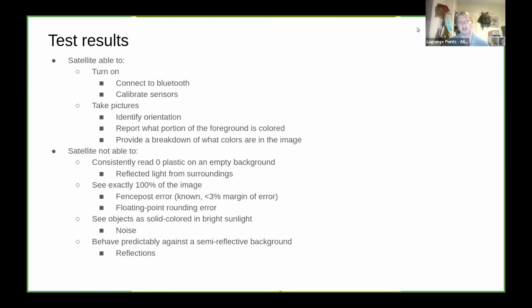It wasn't able to always see percents of the image that added up to 100%. There's a known fence post error with an approximately 2.5% margin of error for the linear interpolation function that we were using to identify color ranges. There's also the ever-present danger of floating point rounding errors, but those were relatively minor as they presented themselves in our testing. It also didn't see objects as being solid colored when they were in bright or natural light, which were basically just chalking up to noise. Calibrations making our code less sensitive would almost certainly serve to deal with that. It also didn't behave predictably when it was against a reflective or semi-reflective background, because as I said before, it sees reflections of things.